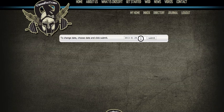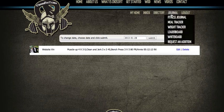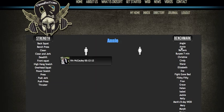If I go to yesterday's whiteboard, it's going to show all who logged their workouts. And then on the daily leaderboard, say I go to Annie, it's going to show my score there under Annie. Or if I click on bench press, it'll show my score for bench press. This is also mobile friendly, so you can log and view your WODs on your iPhone or Android.